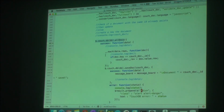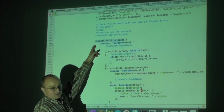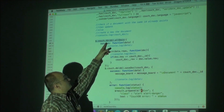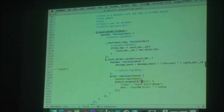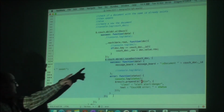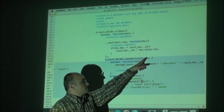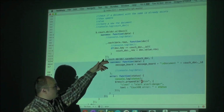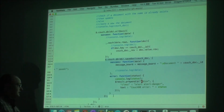So how to get a document from a CouchDB database. This is from jQuery CouchDB. This is the name of the database, and this is a function that will get you all the documents. How to write a document? It's with callbacks. This is the function. This is my wrapper, the database, where to save the document, and the JSON document that I want to publish there. On success, I'm going to put a message, and if I have an error, I'm going to put an alert on the screen or log into the console.